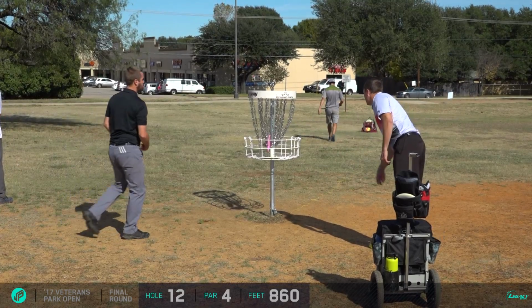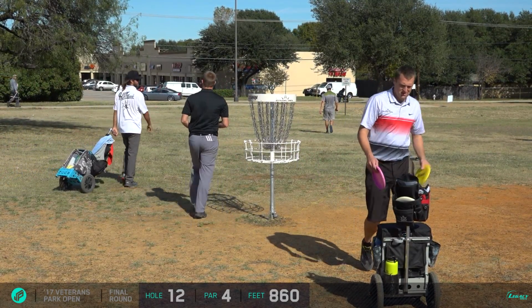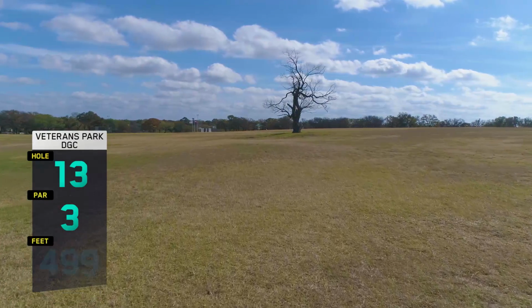Everybody else tapping in their pars. And at that distance, that is a quality 3. Eagle probably wishes, I'm sure he wishes he had that one back, but he still has a couple of strokes in Coda, but that could have been a big swing there.